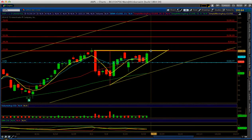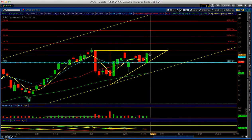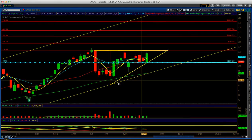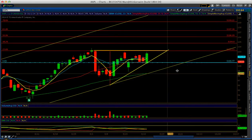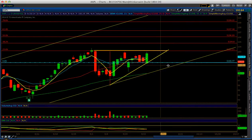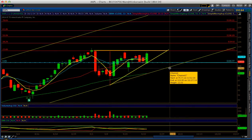You can enter on the breakout confirmation, or you can enter now with a tight stop at 177, or you can even use the uptrend channel bottom as a stop. You know, if Apple breaks down this uptrend channel, then you have to get out.